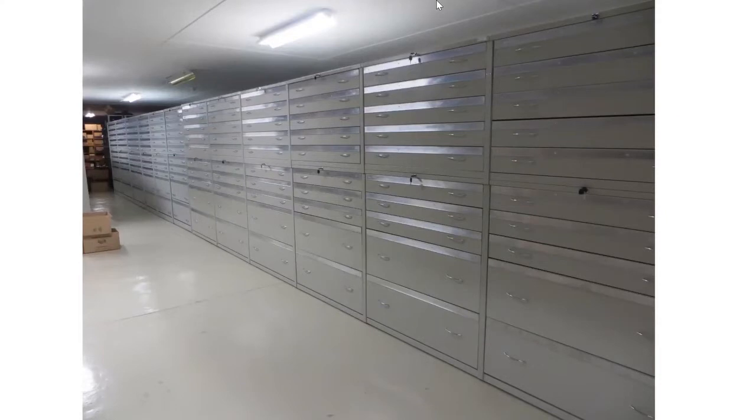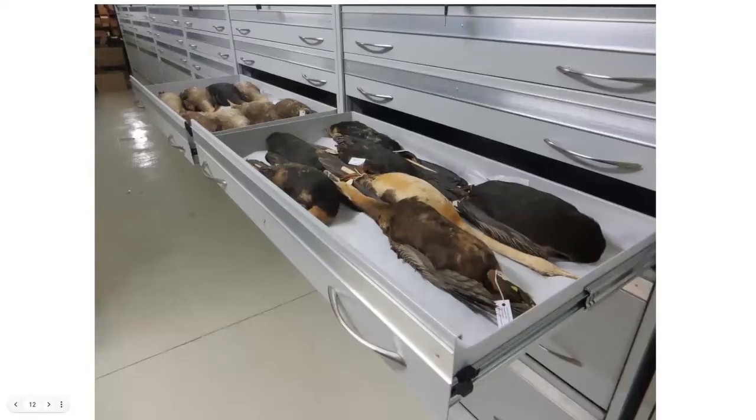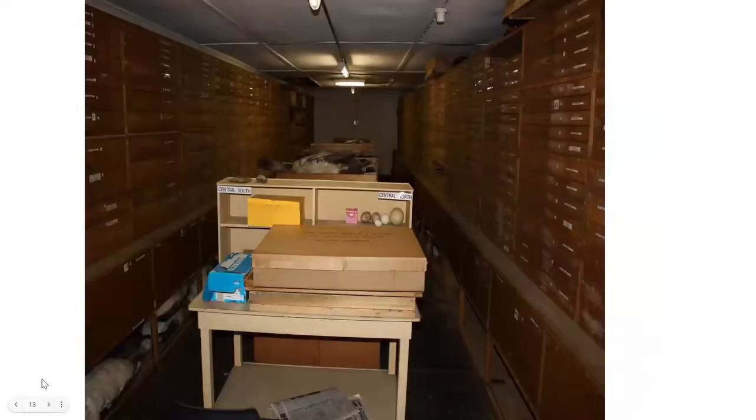The collection was moved before we got the cabinets. As I said, they were previously wooden. It used to be in a rather dark looking room next to my office. There we are. There's the old store. This is what the old store looked like, and you can see the wooden cabinets either side there.